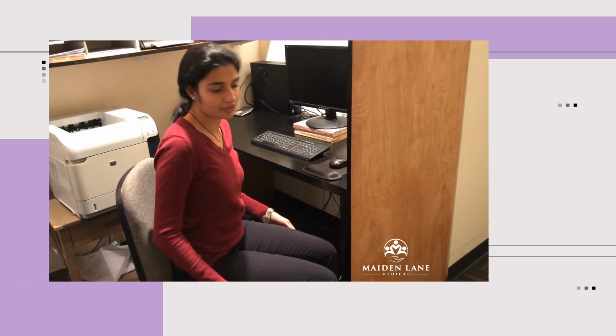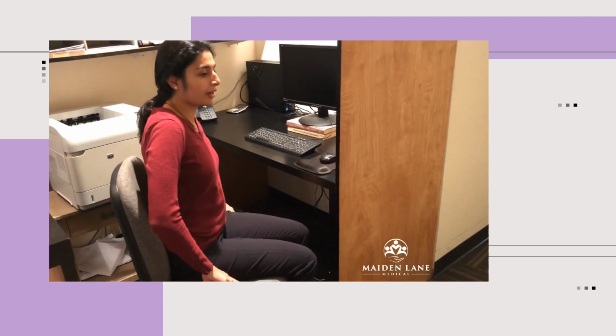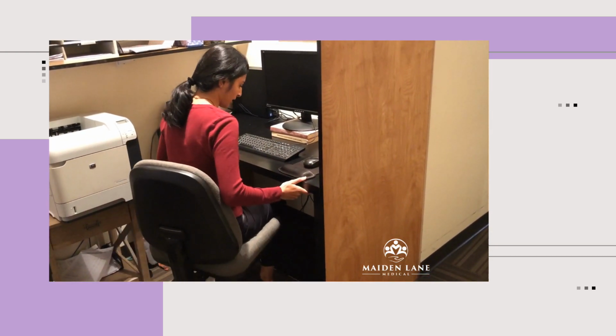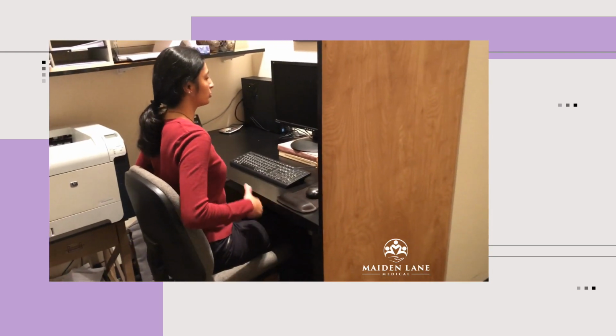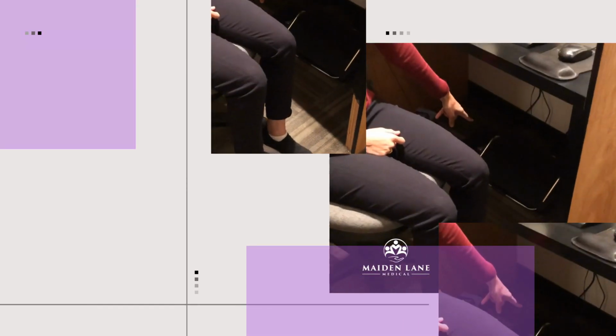So first things first, I want you to sit with your hips all the way back in your chair, that way. And the second thing that you're going to keep in mind is to pull yourself as close as possible to the table so you don't have to lean forward. So I also have a footrest that I'm using under the table that helps.